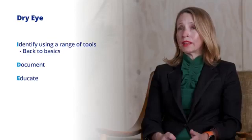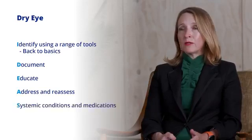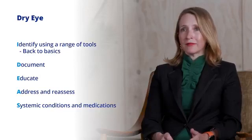As you go along, continue to address what needs to be treated and reassess so you can end up at the right place on your step ladder. Never forget about systemic conditions and the medications used to treat them, as these can not only cause, but they can also exacerbate dry eye.